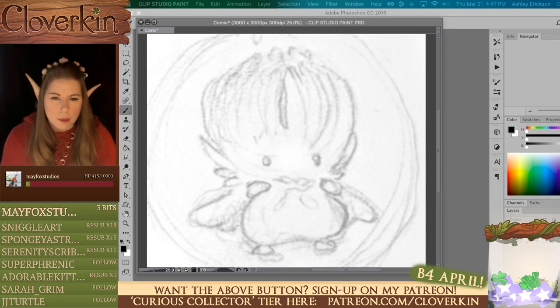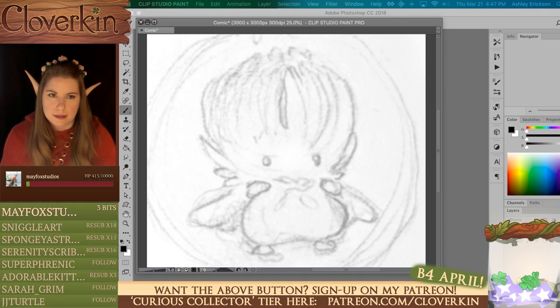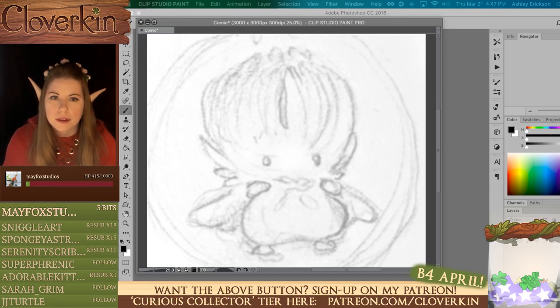But I think I am going to make the white and green one instead of the white and pink one. For reasons. I'll explain that another time.